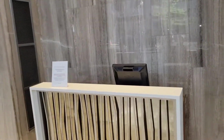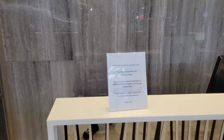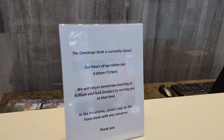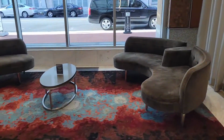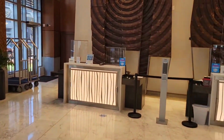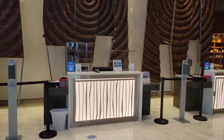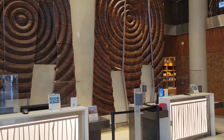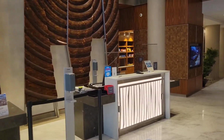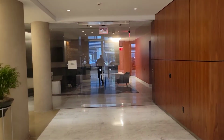Concierge desk as soon as you walk in. Open from 9 a.m. to 7. Another little seating area where you check in. Nice little check-in area. They do have a lounge back here. This is also currently closed though.